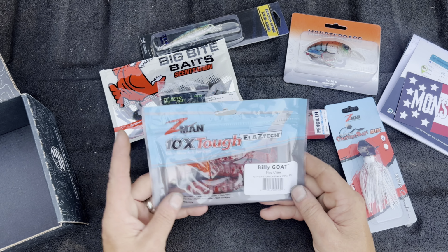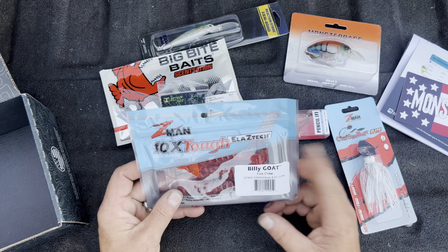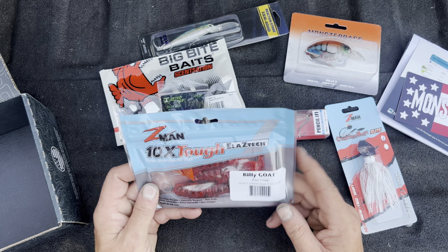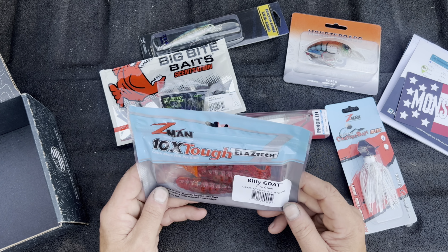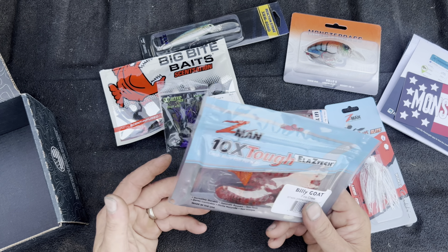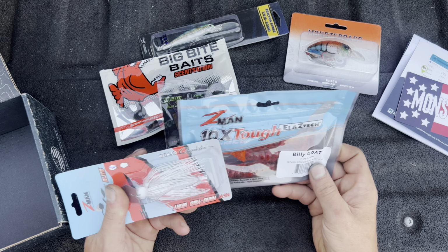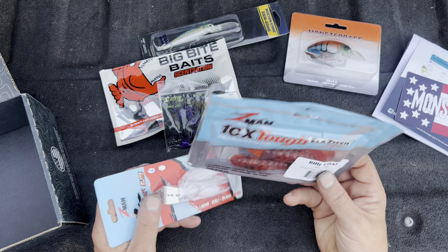And last but not least, we've got ourselves a pack of Z-Man Fire Craw Billy Goats. Now these are really nice. This is only a 3-pack, 4 1/4 inch in length. Nice color though. That Fire Craw is awesome. We've got ourselves a white jig, so throwing that red on there will work. You can also throw it on anything else.